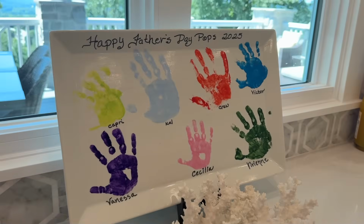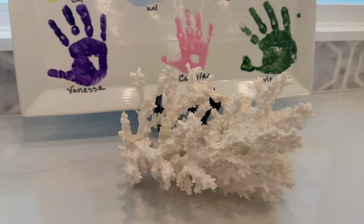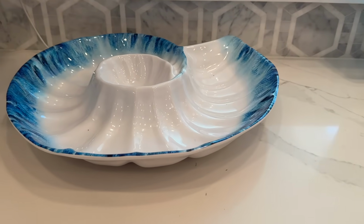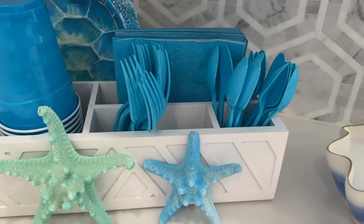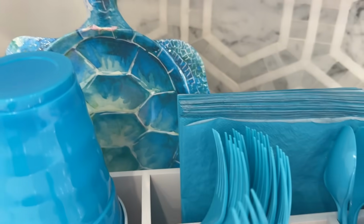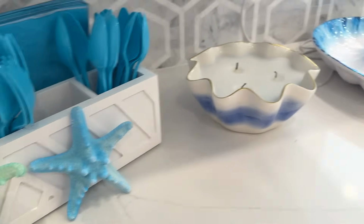And the kitchen. So yeah, I changed a little bit. I'm not sure if I had this right there. I might have. I did. I just popped a piece of coral. And by the way, we're getting ready for company, so I'll talk about that. I like to have some of my serving dishes out. I made up this little guy with our plastic melamine turtle plates and then just disposable things, and put a couple of starfish in front.